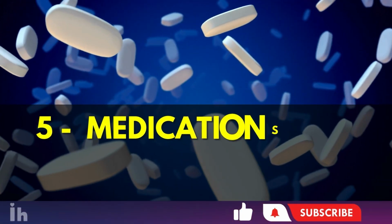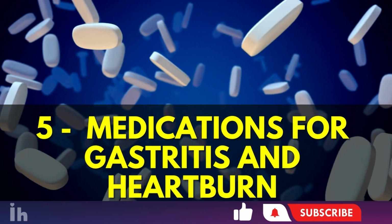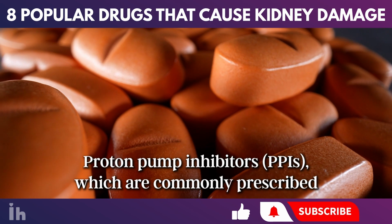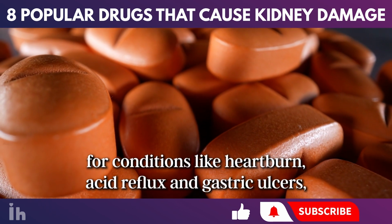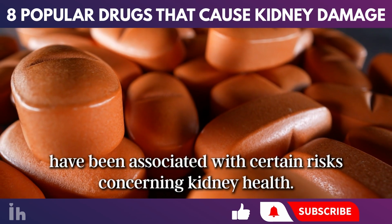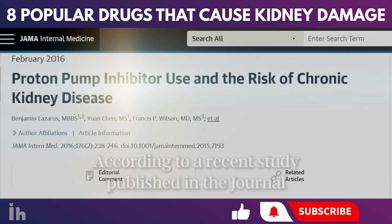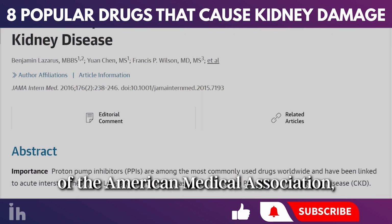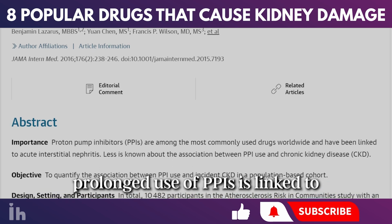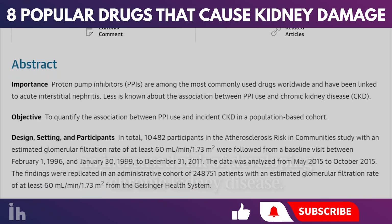5. Medications for gastritis and heartburn. Proton pump inhibitors, which are commonly prescribed for conditions like heartburn, acid reflux, and gastric ulcers, have been associated with certain risks concerning kidney health. According to a recent study published in the Journal of the American Medical Association, prolonged use of PPIs is linked to an increased risk of developing chronic kidney disease.